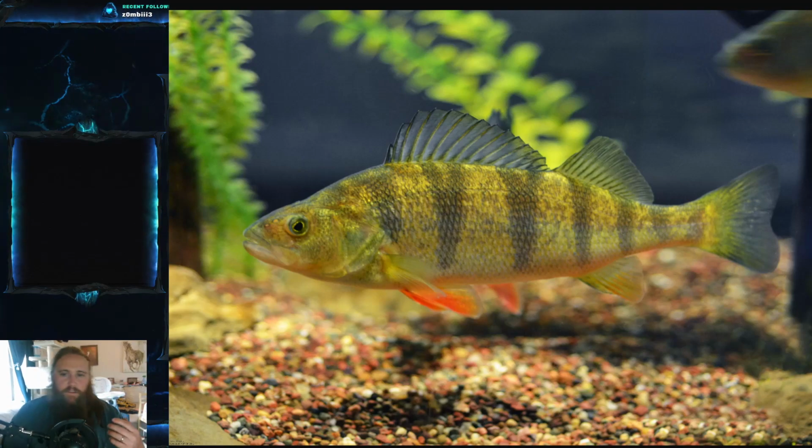When they are younger, they are eating small insects, smaller vertebrates. But when they get to adult size, they are predominantly piscivorous, meaning they're eating other fish. They can also be cannibalistic, but they're eating a lot of younger fish.